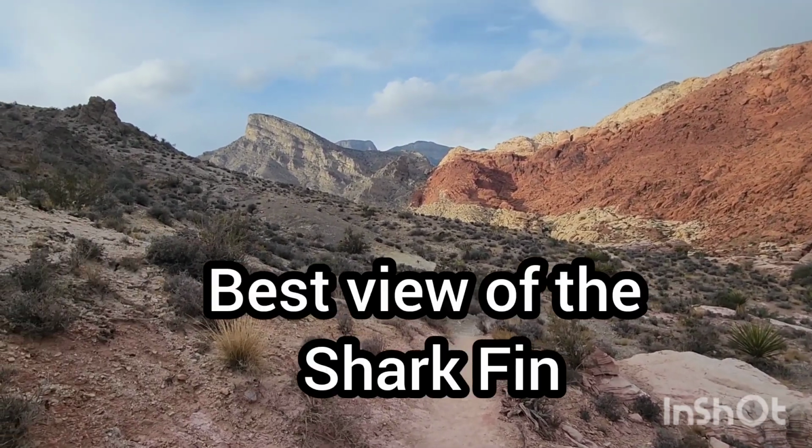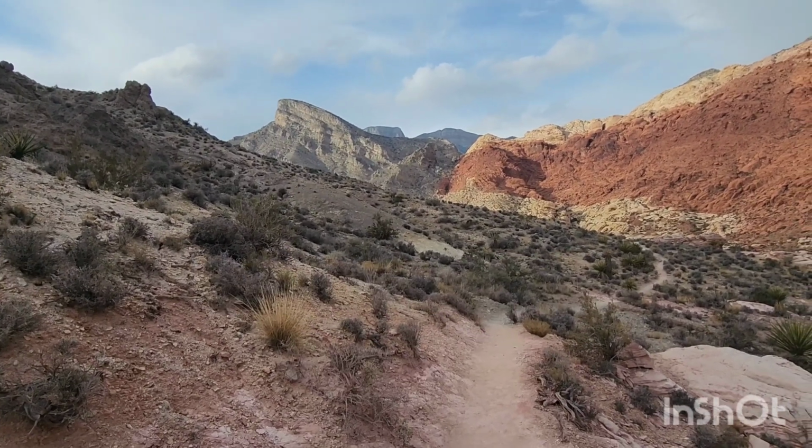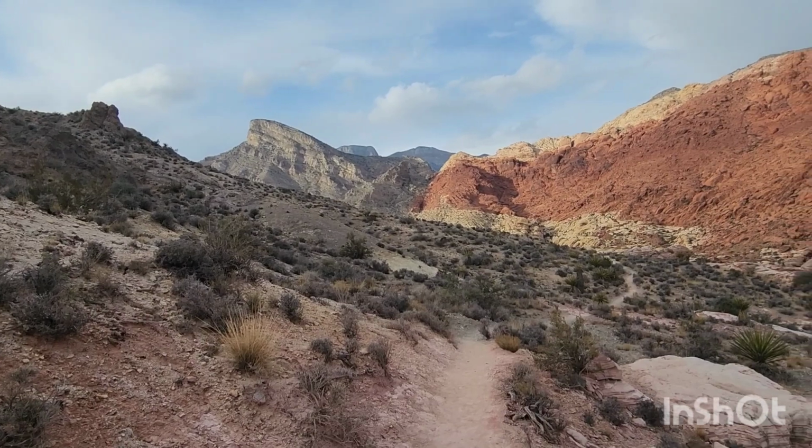That is the shark fin. And the views here on cloudy days, it's amazing.